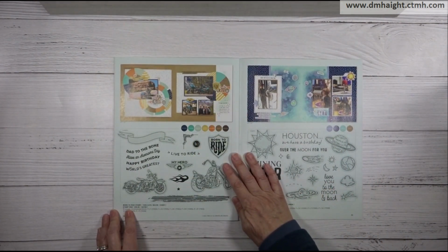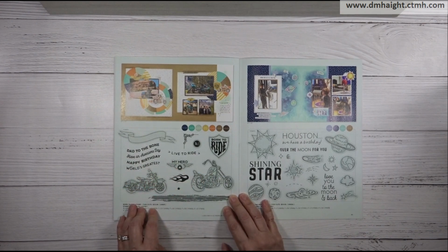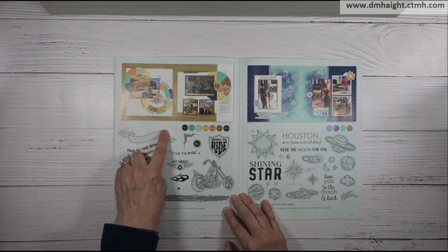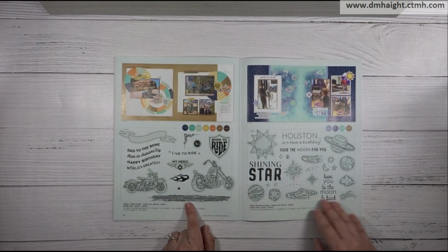Next one is Born to Ride. So we've got Father's Day and cards for dads, and not just for guys, but there's motorcycles, and then coordinating thin cuts to cut them out, and nice banners so that these sentiments can go in the banner. Born to Ride, my hero, lots of fun.